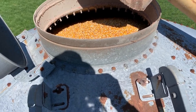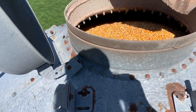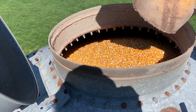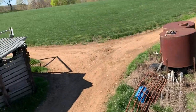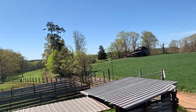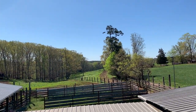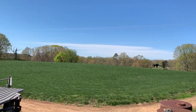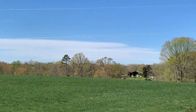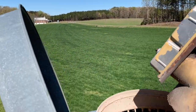I just climbed up here to see how full it is. He thought it was not full, but it is full. So no more going in here today. What a view. What a view. Let's see all the way over to the barn. How about them apples? Or kernels.